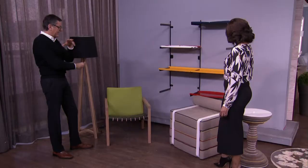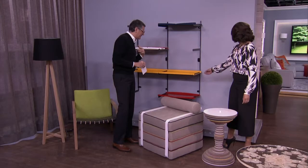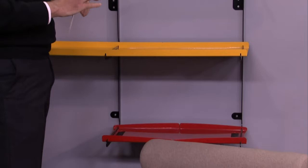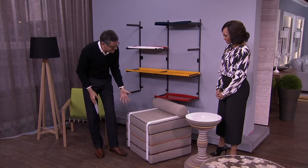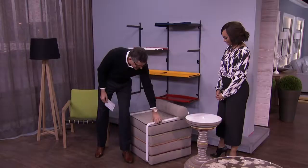And then we have Khalil Jamal. His work is all felt and aluminum. I think it's inspired by an artist named Piet Mondrian, who did paintings in these primary colors, very color blocked. I love the way these things just come off, and you can put them wherever you want. And then this chair he did, with these cushions, all piped in the same colors, and a metal strap to hold it together.